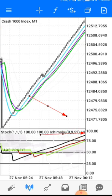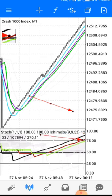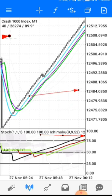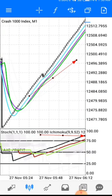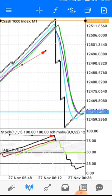Assuming now you see the Ichimoku is around the 75 level here at this zone, and the market has already gone long. So what you need to do is place your sell trade. This is where you put your stop and buy trade. The place where I put the yellow line, that is where you will enter your sell trade. When you enter your sell trade, what did you see happen? The spike happened, multiple spikes.